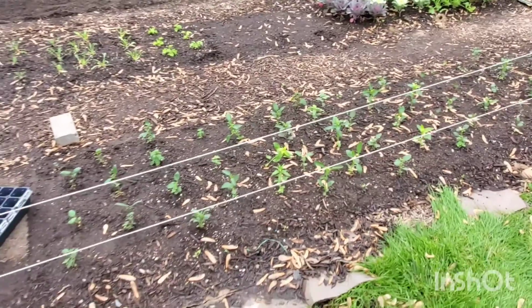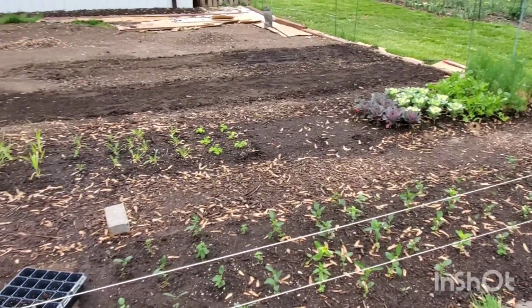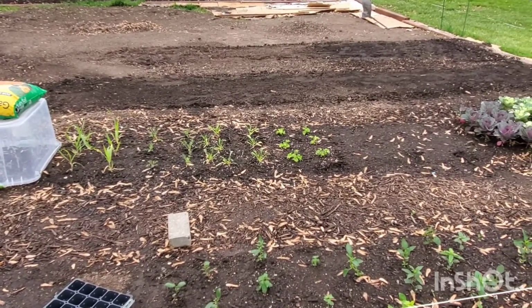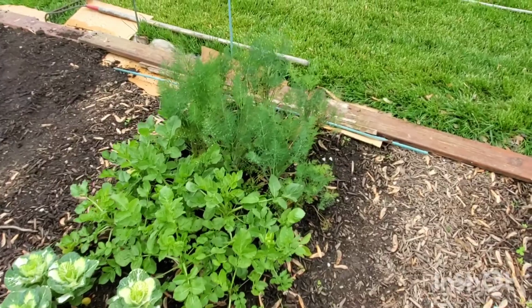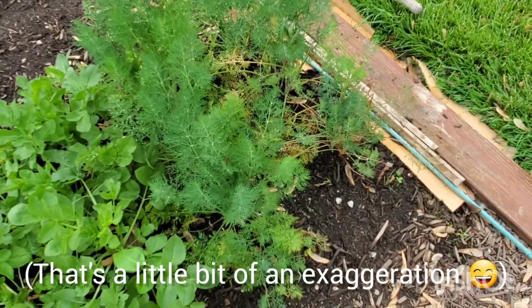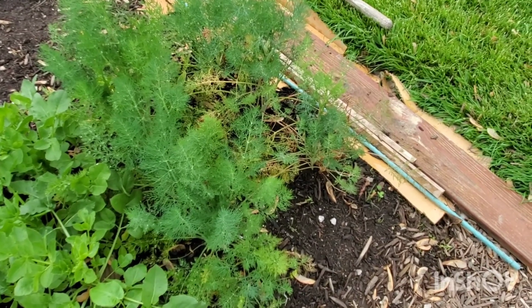So this front bed, as you can see, is going to be all zinnias and snapdragons. The next bed is going to be fillers, and I will go around and get closer. So down here is where I started planting in this bed. I don't know what I was thinking, but I started some dill like 13 weeks before my last frost.